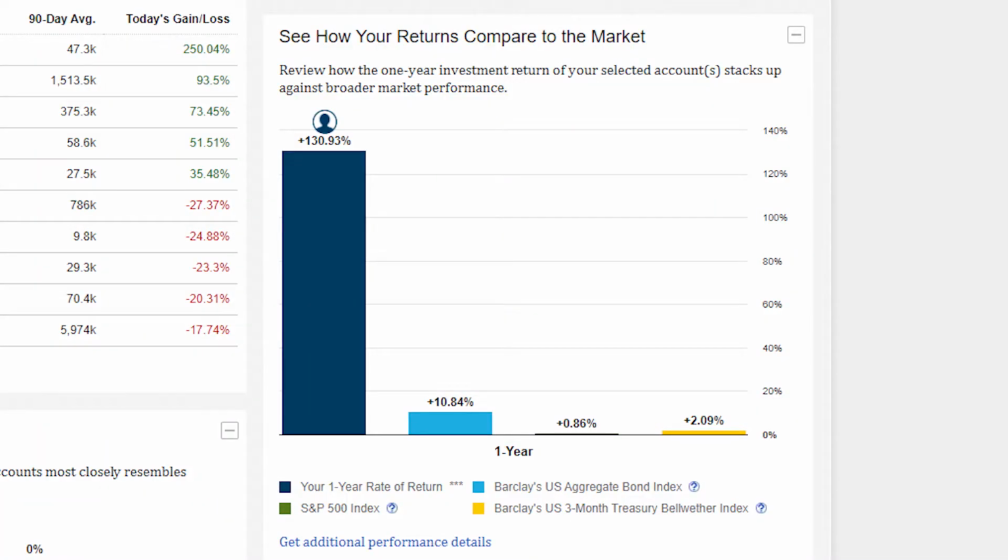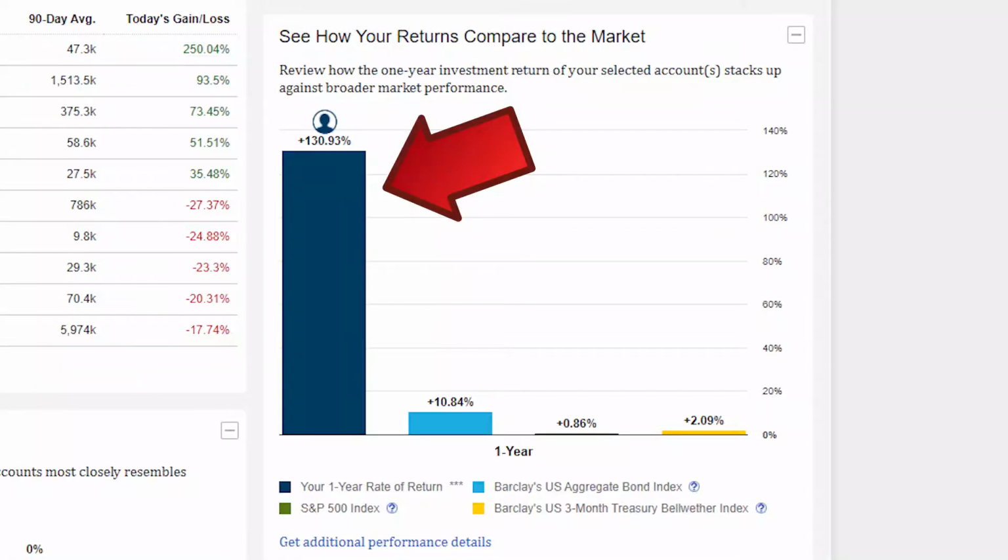In fact, if we look at my Fidelity brokerage account, we can see I was able to achieve a 130% gain over the past year. Yes, that's right. Even with the coronavirus pandemic decimating people's portfolios, I was able to achieve a 130% return. Compare that to the S&P 500, which is up a measly 0.86% over the same time period. So if you are a new investor or you've not been investing for very long, it's possible for you to achieve these type of results if you watch this video and if you take the advice that I'm giving you.